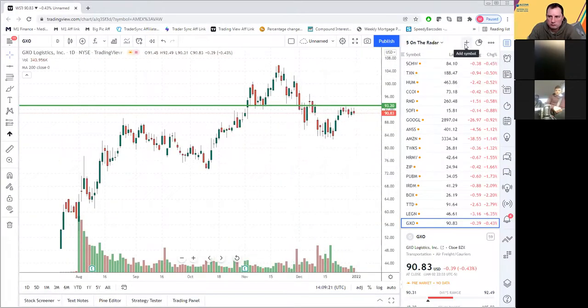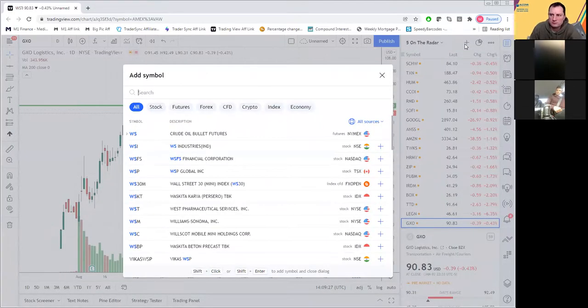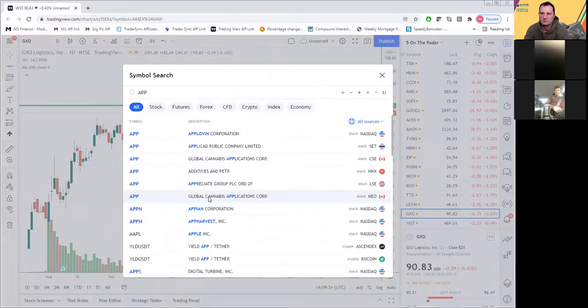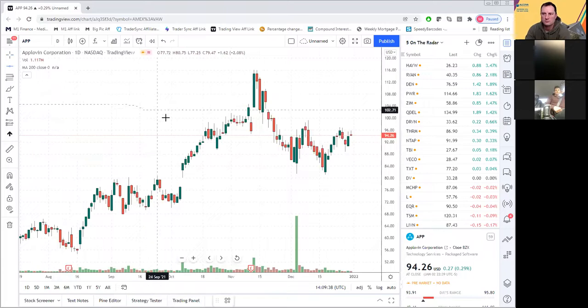What was the first one? I'm sorry, Kush, what was the first one you mentioned? WST. WST. Cool. Sorry. You're good. Next name, this APP. I like it through previous high of week 97. It's in this little wedge. It's tightening up.